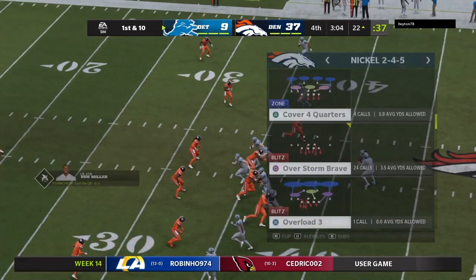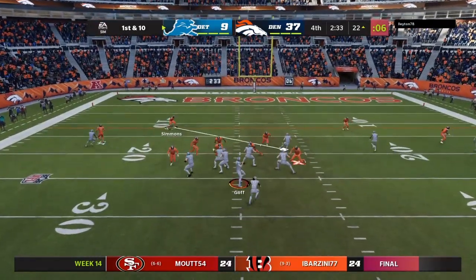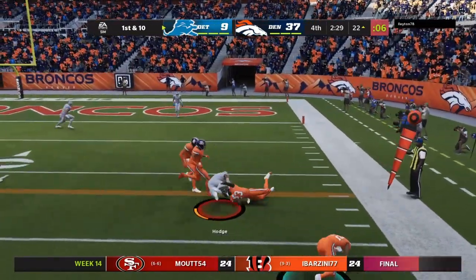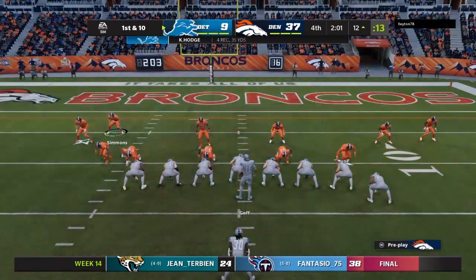But they're getting ready to go to work now in prime real estate after that last run. Found his spot and picked up nice yardage, didn't he? And now he's got him knocking on the door of the red zone. Meanwhile, Goff's throw there taken in by Hodge. And down inside the 15, shy of the 10. 10 more there and another first down.